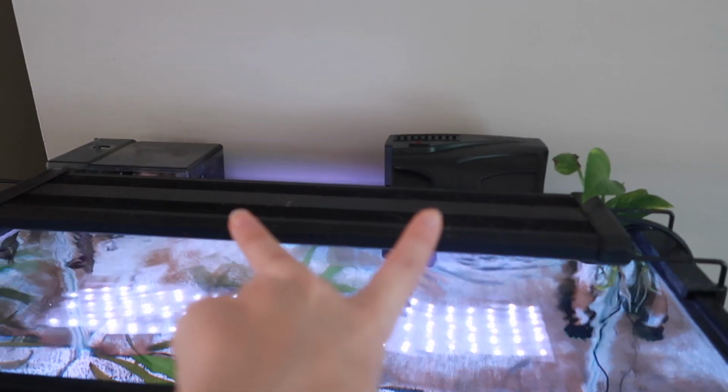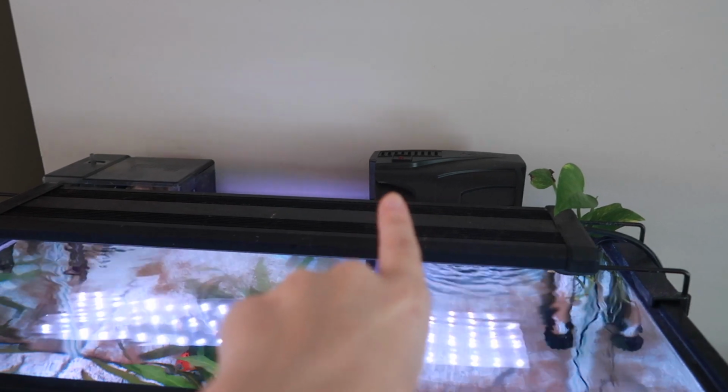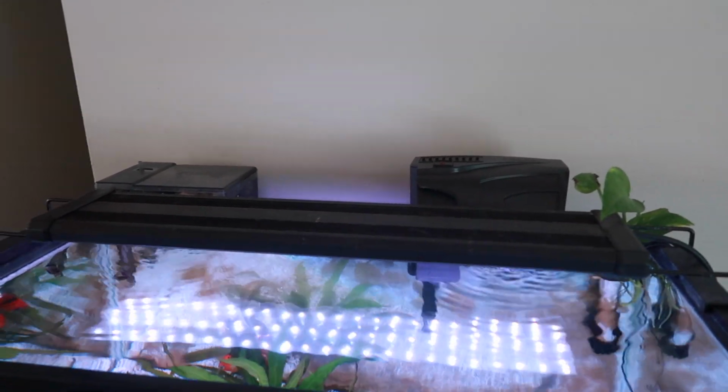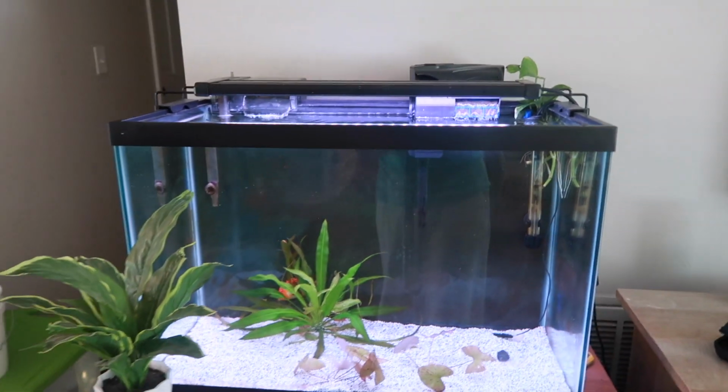Also, I still have the 2 filters on there. This one is done cycling now, I'm pretty sure. I'm sure it's gotten a ton of bacteria. It's been on here for over a month. So yeah, he still has 2 filters and he's doing really good.